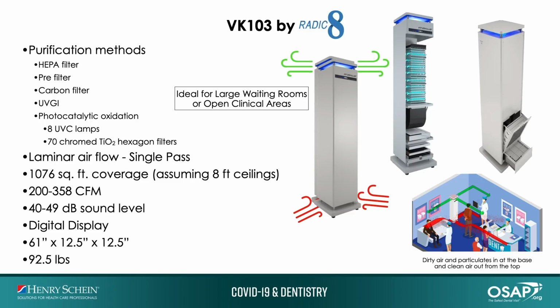So when we look at these different options, you can see that most of these systems will combine multiple modalities of filtering and oxidation or ionization. This one, the one that's recommended for large waiting rooms or open clinical areas such as ortho clinical areas, uses a HEPA filter. The air goes in from the bottom, through a pre-filter to capture some of the larger pollutants, then through a HEPA filter and a carbon filter for the odor. And then it goes through an activation chamber, that UVGI light, you can see the UV light that's shielded. And in there are UVC lamps and titanium dioxide filters. And when that happens, that's the photocatalytic oxidation, it creates oxides, and as the air passes, in a single pass, the pollutants are destroyed.